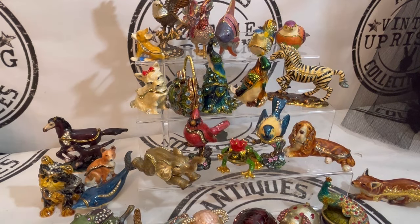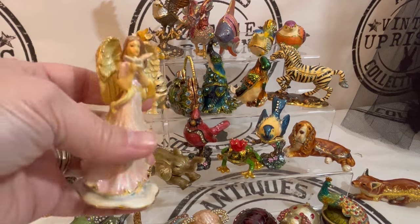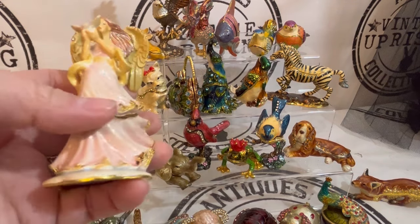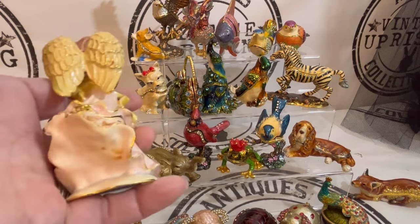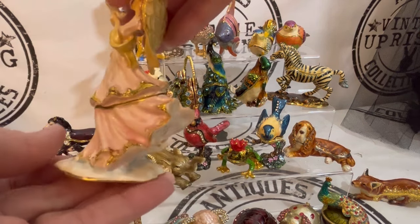And then we have an angel. This is the only one that's not an animal. Well, as a figurine. I got a couple more that aren't animals. But she's nice. Little pink angel. I'm trying to turn this without my hands getting in the way.